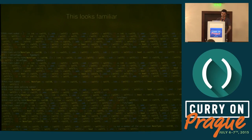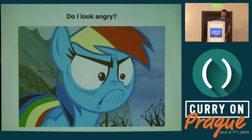So you might remember seeing this flyby on the screen earlier. This is the reason why it's called Python Dash. If any of you watch My Little Pony, I don't, but my colleagues do. It seems that Rainbow Dash gets angry a lot, and this is her angry face. And because Python Dash screams at you, and it's quite colorful, that's why it's called Python Dash.